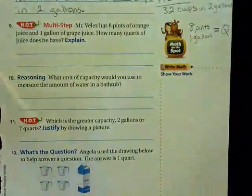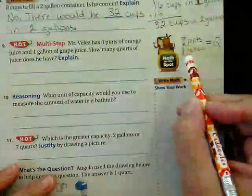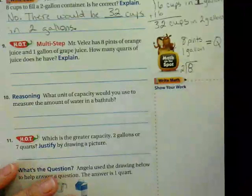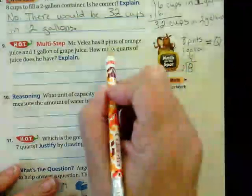I'm going back to my handy dandy journal. How many pints are in a quart? 2 pints in a quart. So how many quarts is this? I would need to do divided by 2 because there's 2 pints in a quart. So that would be 4 quarts of orange juice.